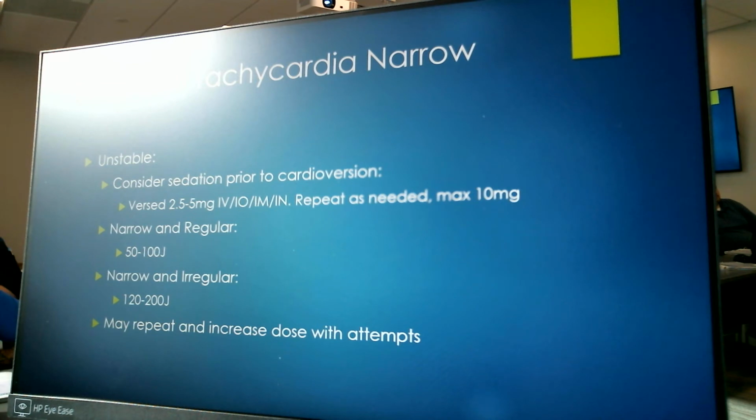Okay. Narrow and regular, you're going to start 50 to 100 joules. Narrow and irregular, you'll start at 120 to 200. So if you start at 100 joules for everyone, it's a safe bet on a narrow complex. You can repeat and increase the dose with each attempt.